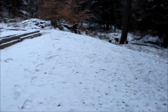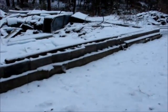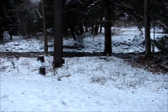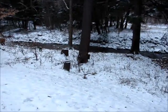As you can see, we got a lot of snow. Not a lot, it was a dusting of it actually. There was quite a bit. I had to take care of the driveway once. The creek was froze over, but it's not froze over right now. It never freezes solid, but it was froze over.